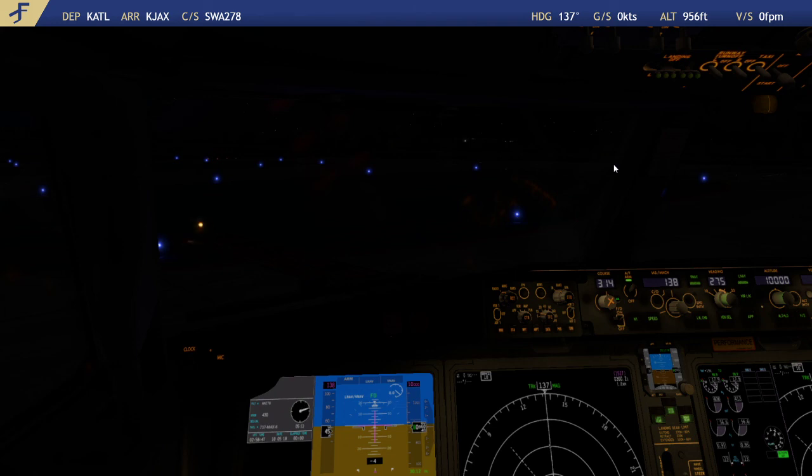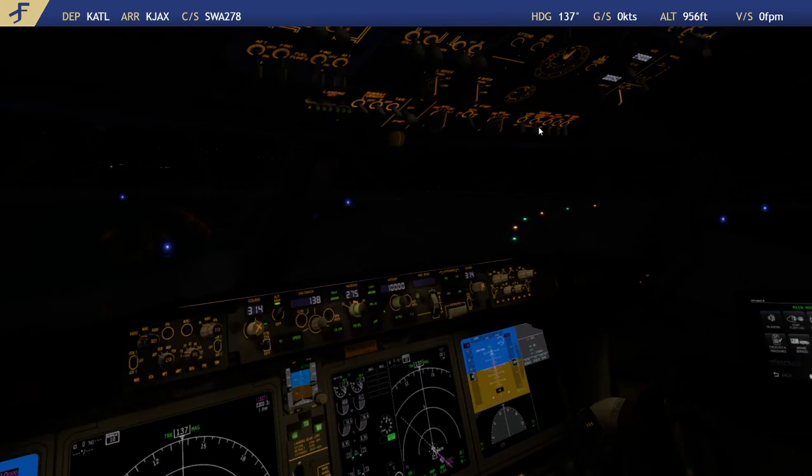Atlanta approach, Southwest 278, holding short, 27 right. Southwest 278, RNAV SLAW, runway 27 right, clear for takeoff. RNAV SLAW, 27 right, clear for takeoff, Southwest 278.